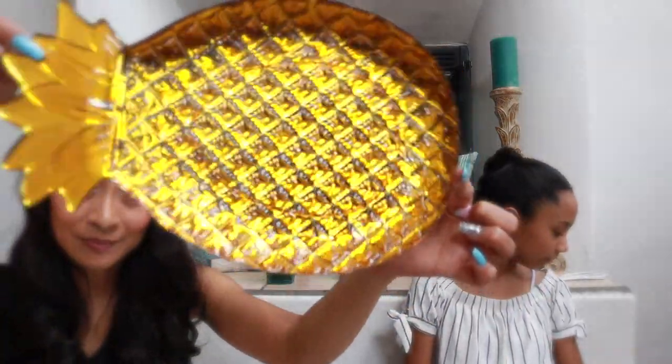So next we got 2 of these little gold pineapple trays. You can see they have a texture to them. They're so cute. It looks like little gems, like an iridescent pineapple color. And then I found this tray here. This is going to be a DIY crafting project.